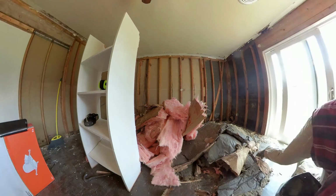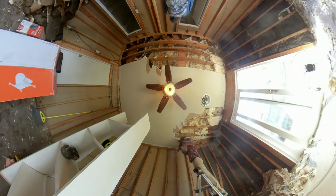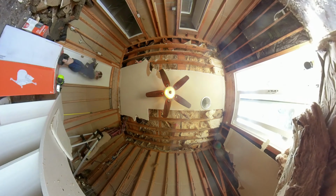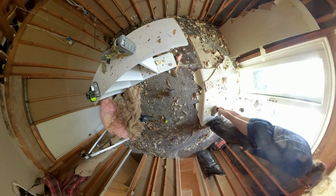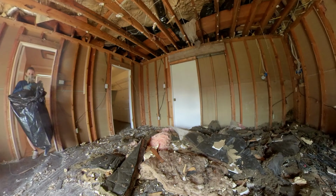The first part of the project is that we want to change our bathroom door, our closet door, and the door to the bedroom. We want to change them over to pocket doors. Now, the door to the bedroom was already a pocket door, but we wanted to get a brand new track because that one was not so good.